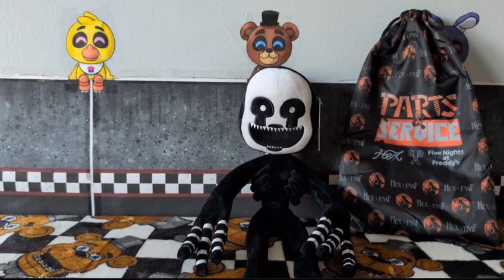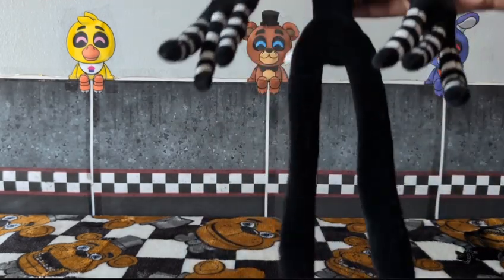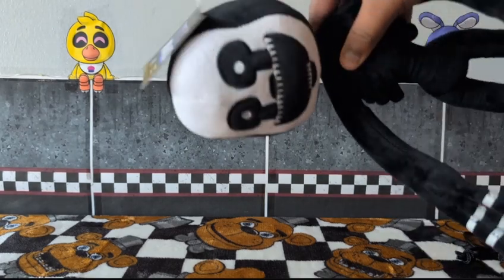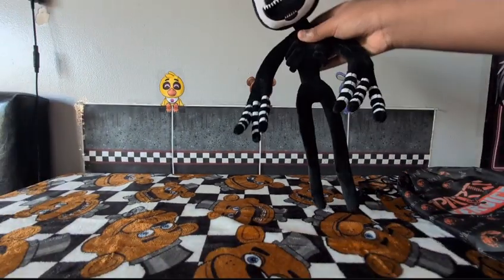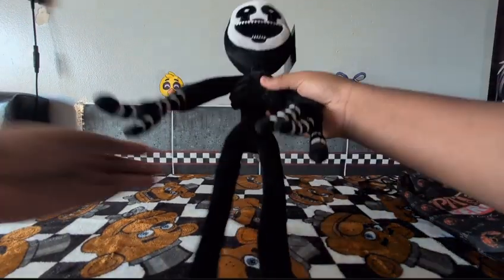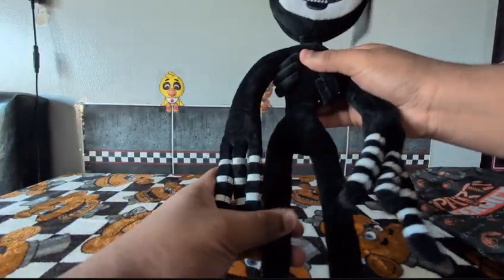Alright guys, so anyway, let me stop yapping and let's take a look at the plush. So first thing we have is, alright, so this guy, he is kind of heavy. His head is very heavy, because I'll show you guys why in a minute. His head is very heavy because you can put batteries in his arm, and his eyes can light up, which is actually really cool.